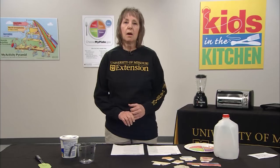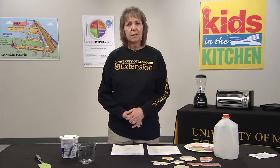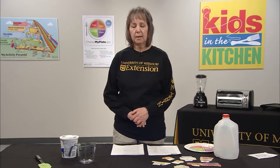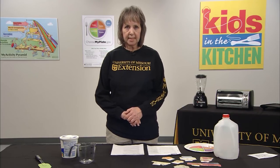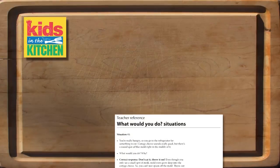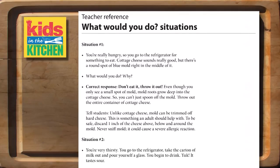That is safe. Also, if they go to the refrigerator and they smell their milk and it's sour, you might tell them, you could drink that milk, but it wouldn't taste good. It's not going to hurt them, but they may not want to drink it just because of the taste. There is also a teacher reference called What Would You Do Situations, and you can make these cards up first, print them out, and then ask these questions to your students, and it generates a great discussion for food safety and your dairy products.